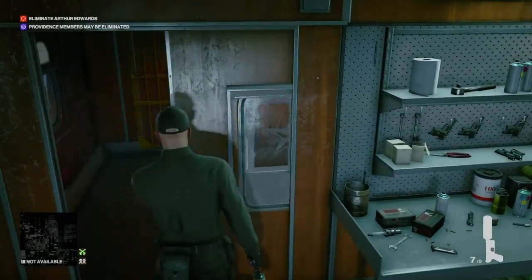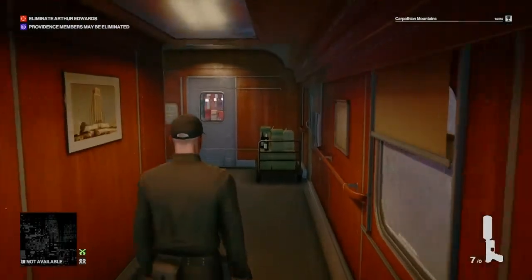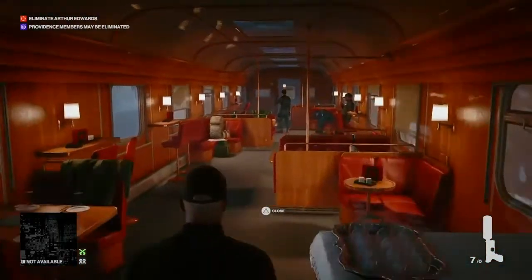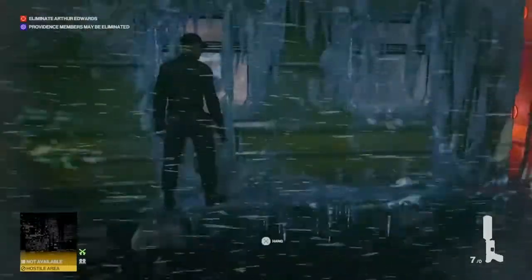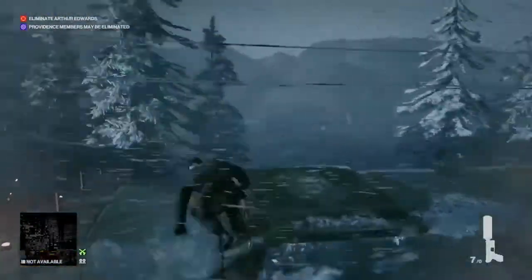So once we have that done, we're going to make our way through the next door, and here is our shortcut, but we can't get into it from here. We need to go straight past into the next carriage and out the window on our left, if the guard is in the position he was for me. If not, he will probably be stood at that window and you'll have to wait him out.